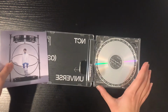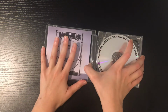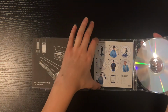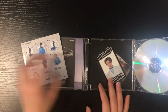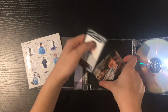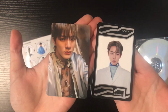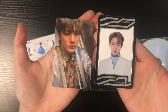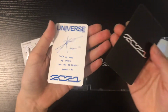Here we go. Gonna put it back in backwards. Oh, there we go. Oh, I think this is a different sticker one because all the other sticker ones started off with Xiaojun. Oh. Hello? Hello? Yeah? I think these photo cards speak for themselves, really. They just, yeah. Oh my gosh.